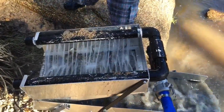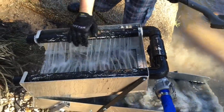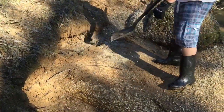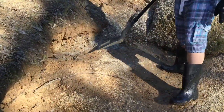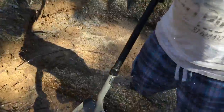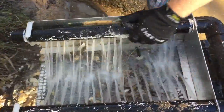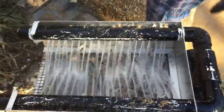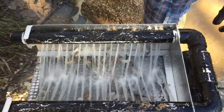We've got a high banker running here. Still into that sticky grey clay over the back here. You can probably see it all around here, top of the shovel. That's decomposing granite, I'm pretty sure. And because it's so sticky, the gold just won't leave it, it sticks to it.